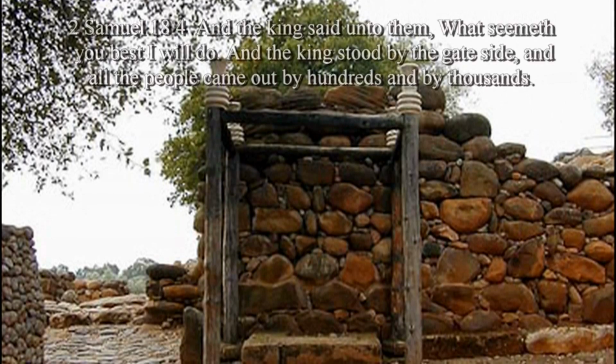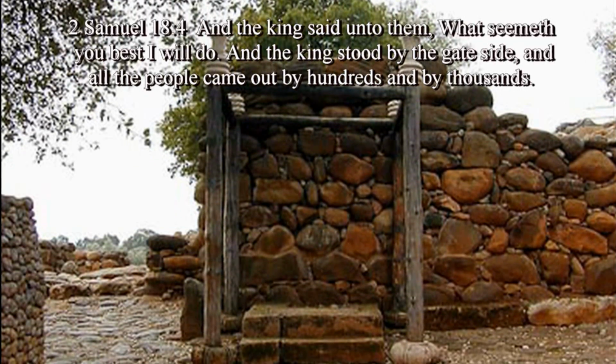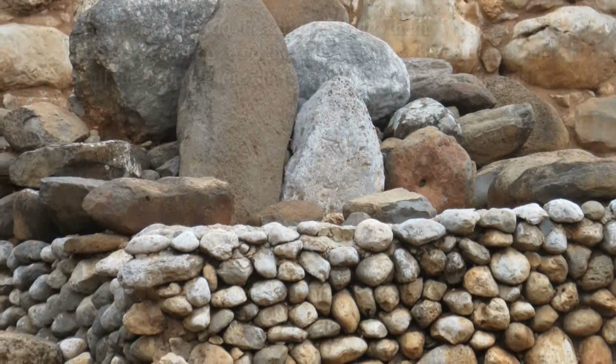Second Samuel 18:4 says, "What seemeth best to you I will do." And the king stood by the gate, and all the people came out by hundreds and by thousands.